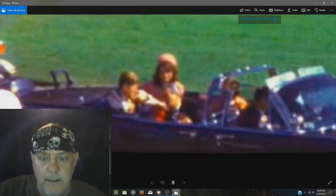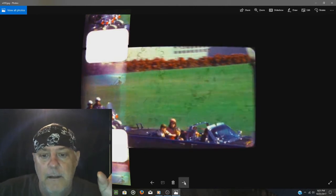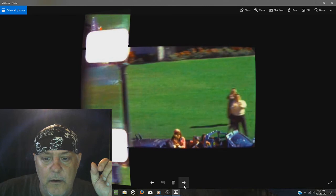Now let's go back to this right here. Just this alone shows that Mrs. Kennedy did not shoot JFK. She did not take any shot, because you see her hand constantly holding on to his arm through the rest of it. She is constantly holding on to his arm.